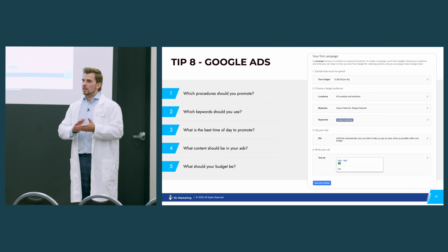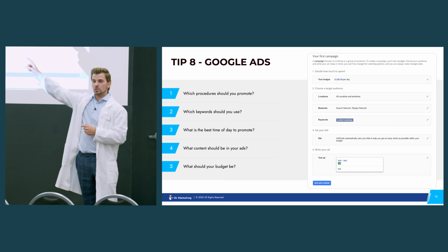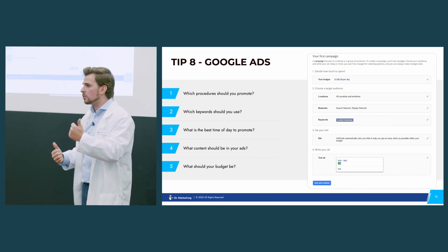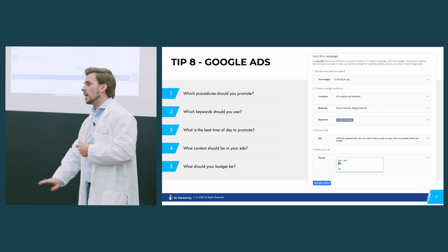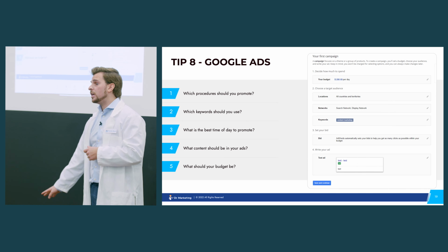Now keep in mind that for procedures like emergency procedures, you're going to get a higher closing percentage, like 80%. Patients don't care, they want their tooth pain to stop. Then procedures that are more cosmetic based, right? So teeth whitening, implants, Invisalign, braces, stuff like that, it's a lower percentage, about 15%.